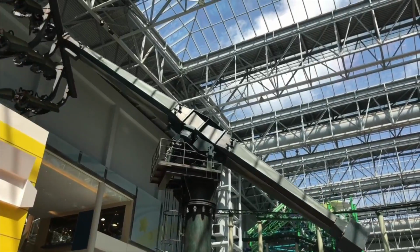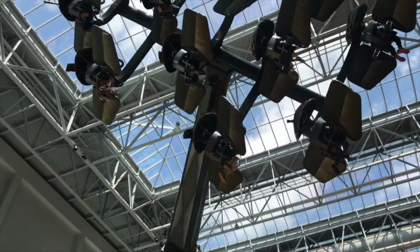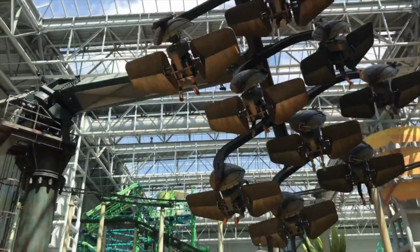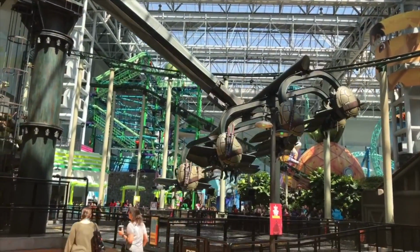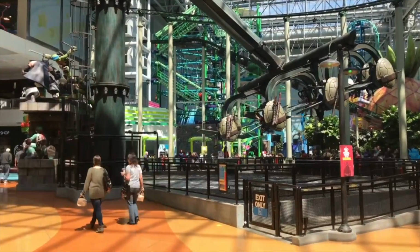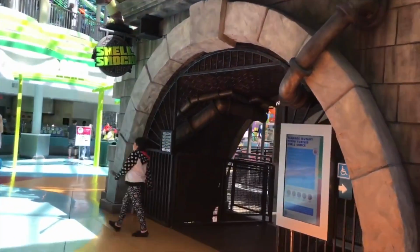Over here is Shell Shock. It's one of the cool flat rides here. It spins around casually. I guess it's ending right now, but the cool thing is you can try to flip your cars around. And it's in a turtle pool, so how can you go wrong? Look at this, you literally enter through a sewer. How great is that?